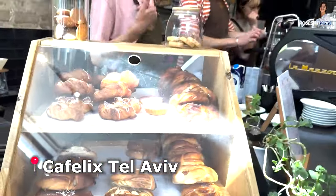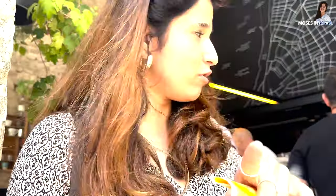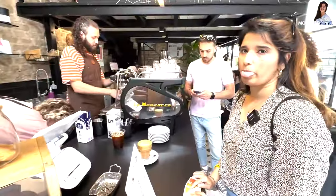I don't know if it's called Cafe Lix. I've heard they have really good coffee, especially cold coffee or cappuccino. So I'm just looking at the menu and the cappuccino, my favorite is cappuccino, is 16 shekels. But today is a really hot day, so I'm thinking I'm going to get an iced coffee, which is 18 shekels. It's not much of a difference, but let's get iced coffee.